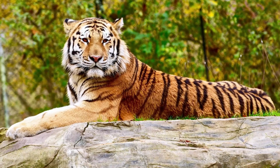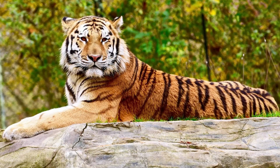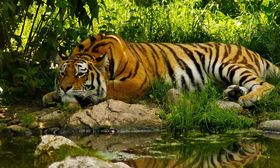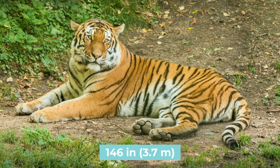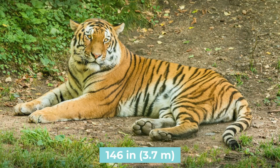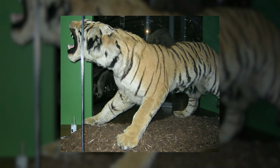Such size is unprecedented, but there could be specimens that are even larger. For example, in 1860, an officer shot a Bengal tiger which had a total body length of 146 inches or 3.7 meters. You can see its taxidermy at Leeds City Museum in England to this day.